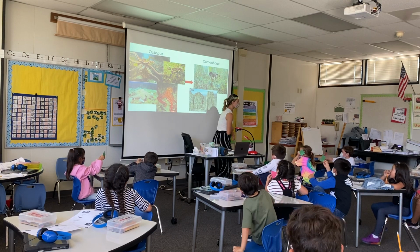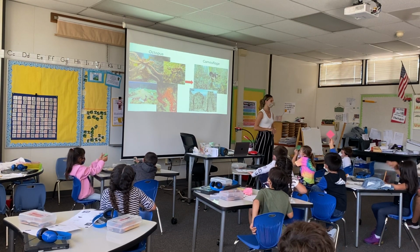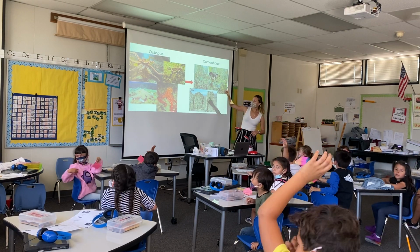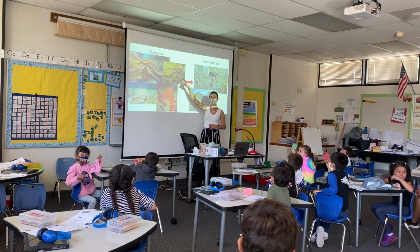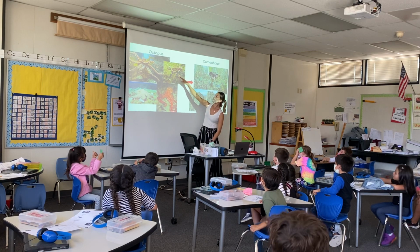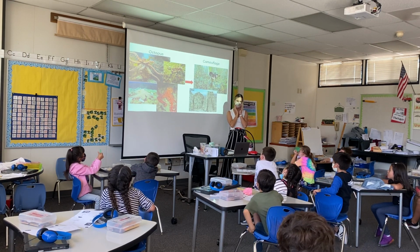Another example is we have an octopus. Raise your hand if you've seen an octopus. I got a pet octopus. Very cool. So we know that octopi can hide. Eyes up here, can you see the octopus? You can hardly see him, right? Because he's hidden. But he's camouflaged.